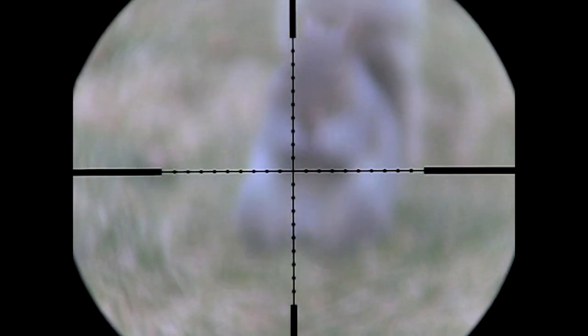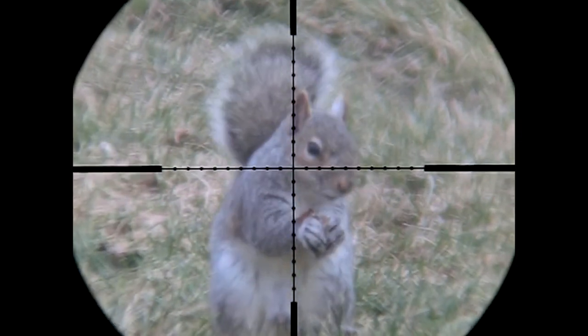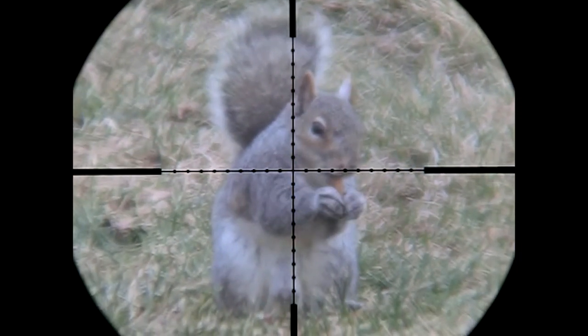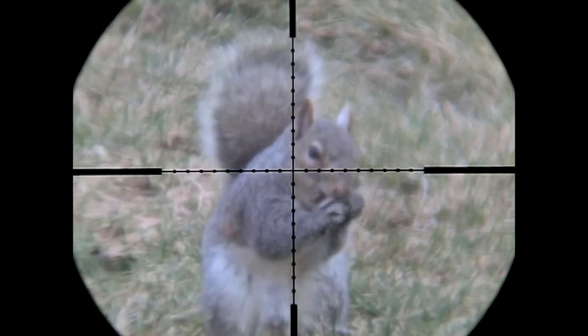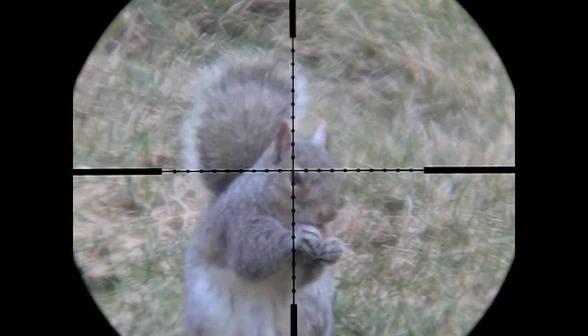I line up for a headshot on the squirrel, and as I pull the trigger, he ducks his head out of the way. And if you watch, the pellet zips his tail and just grazes his tail. Now remember, everything you're seeing here is in slow motion, so for every 1 second real time, you're actually seeing 8 seconds slow motion. So this is happening a lot quicker than it really appears.